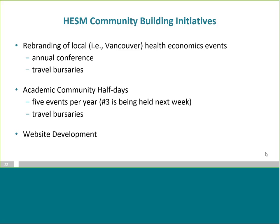So the idea is to rebrand our local events and make these events more accessible to people outside of the Lower Mainland. So we do have an annual health economics conference that is typically in May, June each year. And through the health economics and simulation modeling methods cluster, there will be funding for travel bursaries for people outside of the Lower Mainland to come along and be part of that day and present their work and discuss their health economics work with other people in the community.